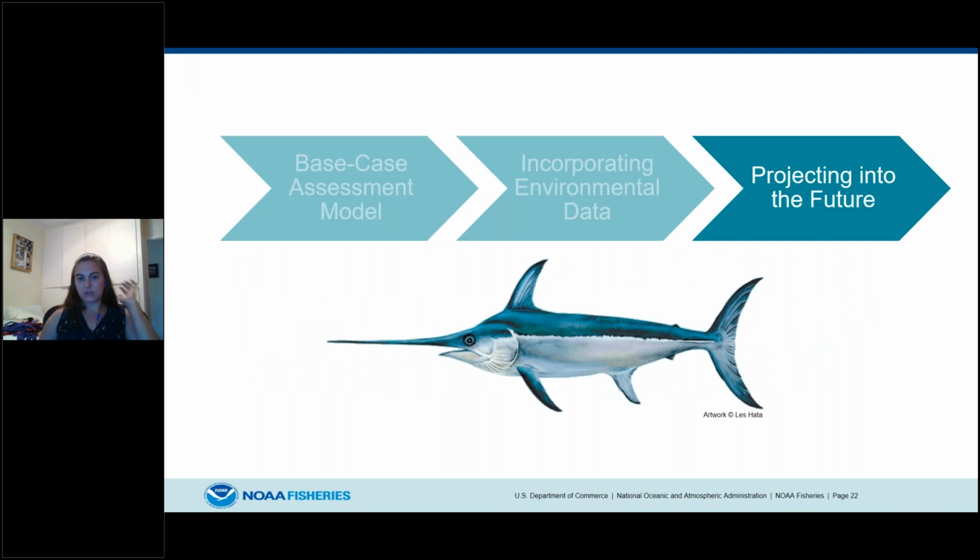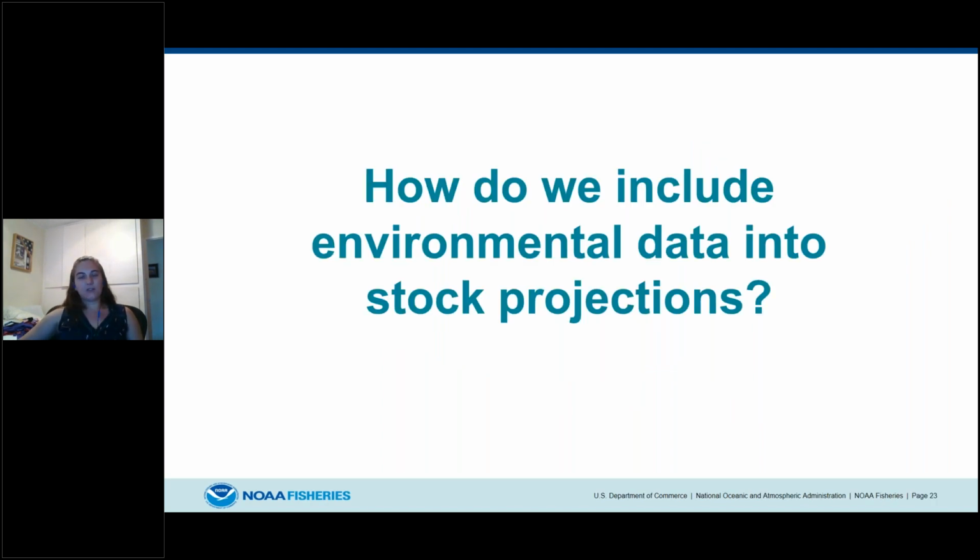But the last thing that I wanted to talk about today is looking at how to incorporate these environmental data into our future projections. It's all fine and good to say that the Southern Oscillation Index is influencing swordfish recruitment, but what our managers really want to know is how it is going to influence recruitment into the future. And this is much harder, partly because we have much less idea of what's going to happen in the future. These indices are calculated from observed conditions, and so what we have to do is link a climatological model that's predicting the future climate with our fisheries models.